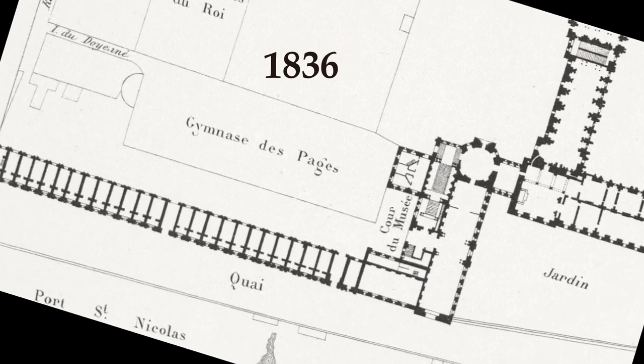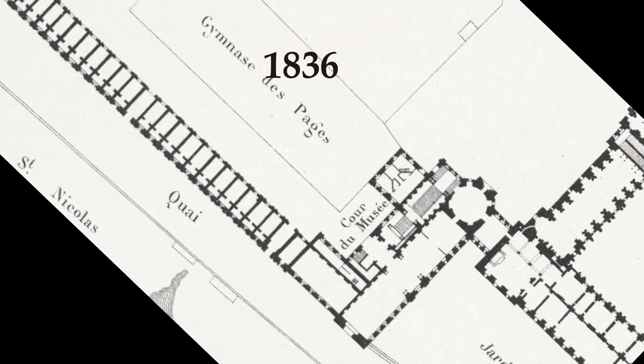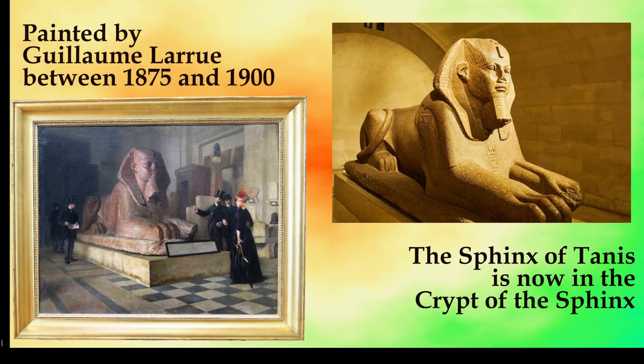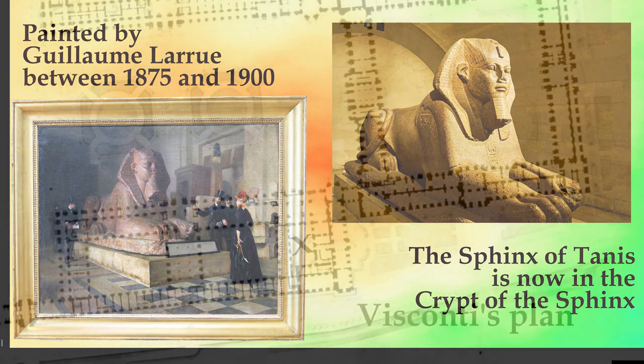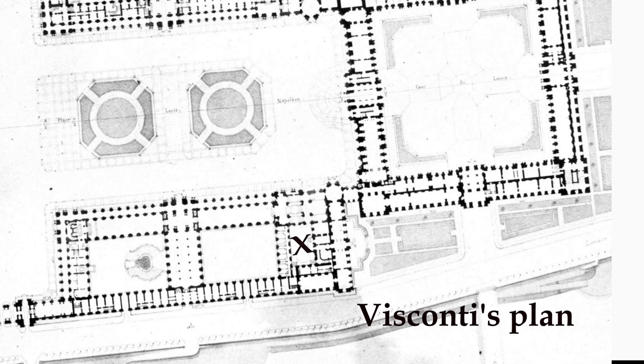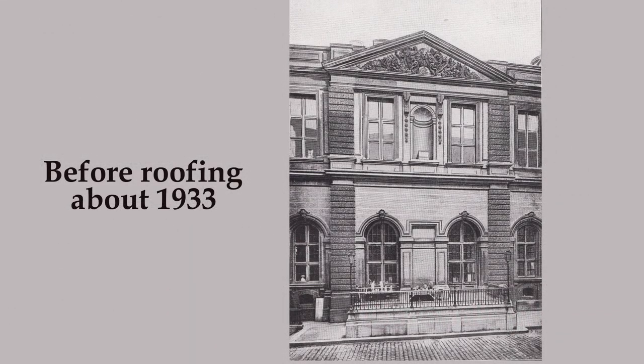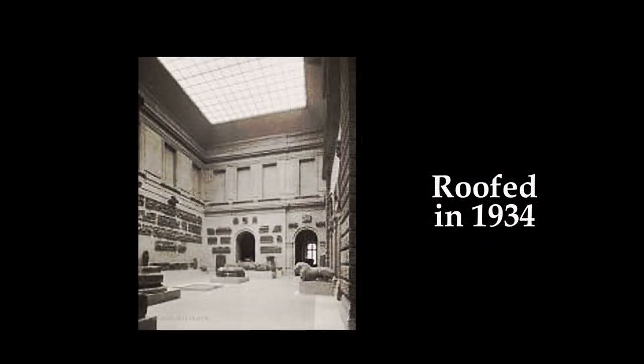Later, it became the Museum Courtyard, when it was the entrance to the Napoleon Museum. From 1828 to 1848, it housed the Sphinx of Tanis, which was acquired by the Louvre in 1826 as part of the Salt collection. It has retained the name of Cour du Sphinx. It became fully a courtyard, with buildings on all sides, when Napoleon III's new Louvre was built. In 1934, it was roofed with glass and became one of the rooms of the museum.